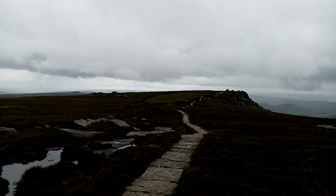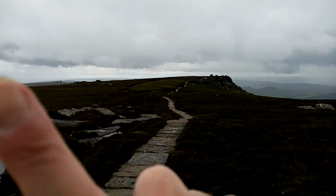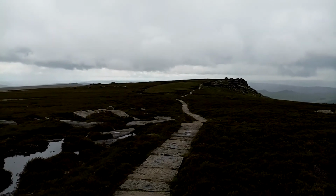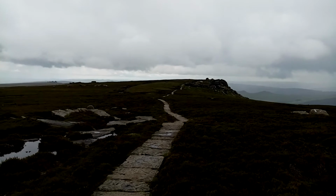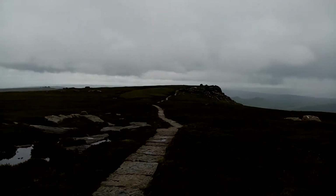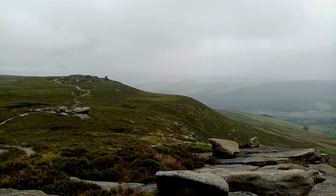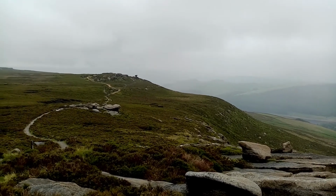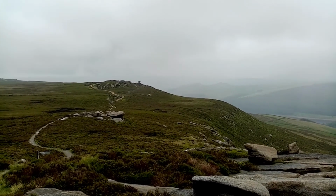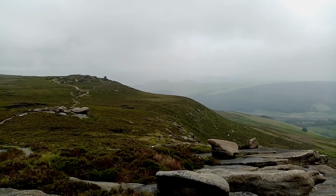Derwent Edge before me. And I think way in the distance over this end, might not be able to see it very well, is Wheelstones. Rain's starting to kick in now, so it's not hanging about. The weather's really closed in now. Visibility's still not bad. You can still just about see the reservoir down at the bottom. Might not be so clear on the video.